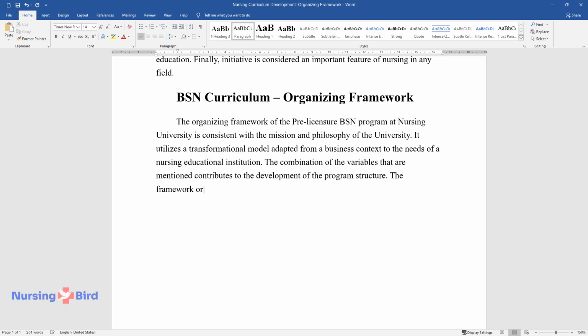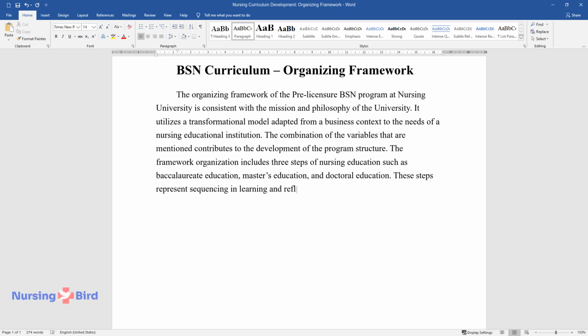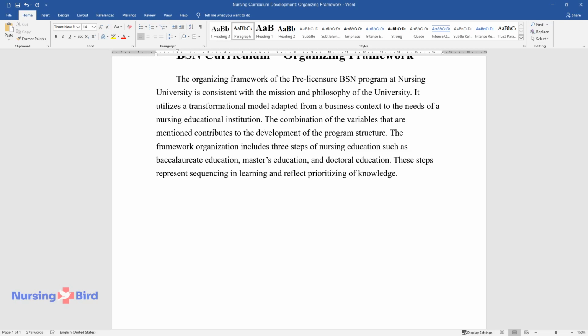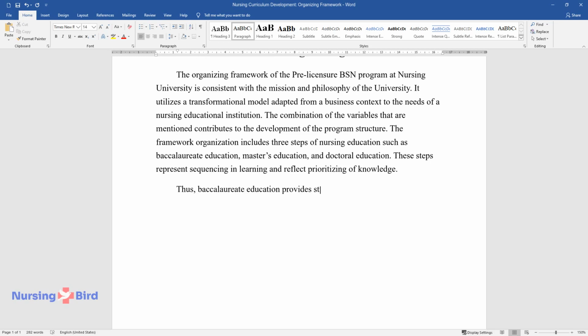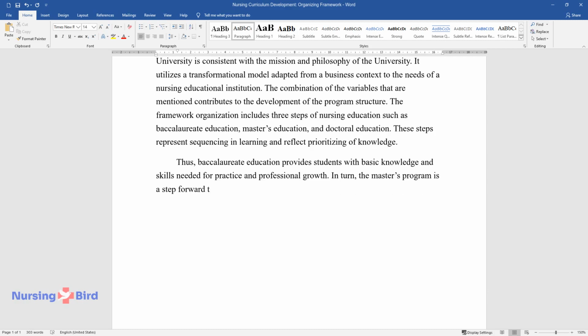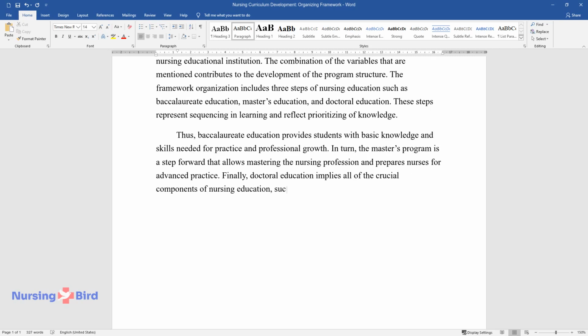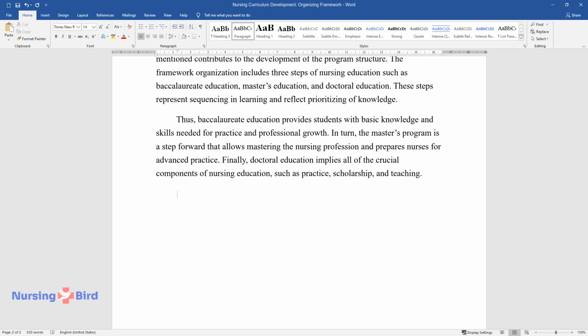The framework organization includes 3 steps of nursing education such as baccalaureate education, master's education, and doctoral education. These steps represent sequencing in learning and reflect prioritizing of knowledge. Thus, baccalaureate education provides students with basic knowledge and skills needed for practice and professional growth. In turn, the master's program is a step forward that allows mastering the nursing profession and prepares nurses for advanced practice. Finally, doctoral education implies all of the crucial components of nursing education, such as practice, scholarship, and teaching.